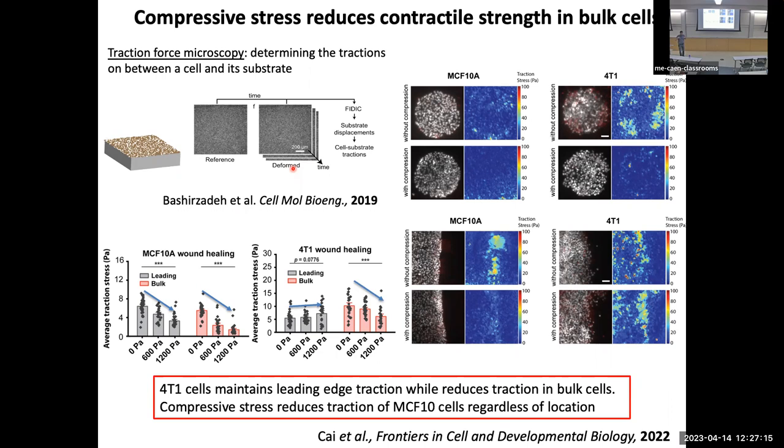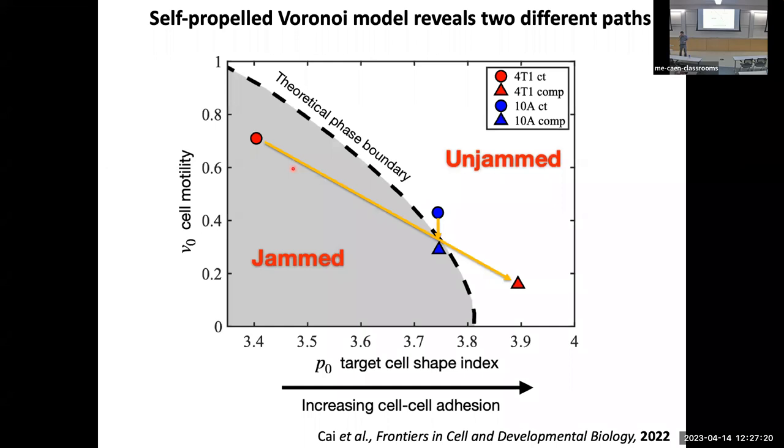So the final thing we did is we collaborated with Max B from Northeastern University, a theorist who was essentially one of the first people to come out with this jamming and unjamming transition for cells, and has done a lot of work in that space. And this is a theoretical phase boundary, and he took our measurements and mapped them into a phase diagram. So this is the jam space, this is the unjam space.